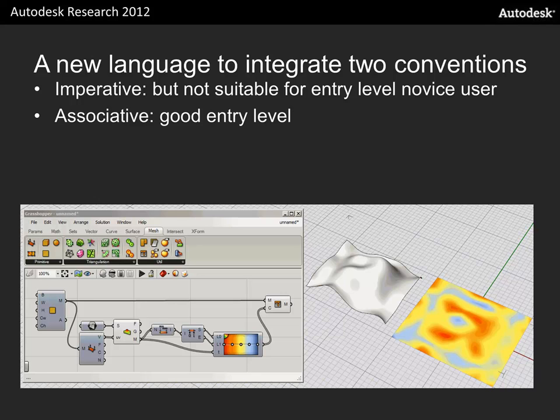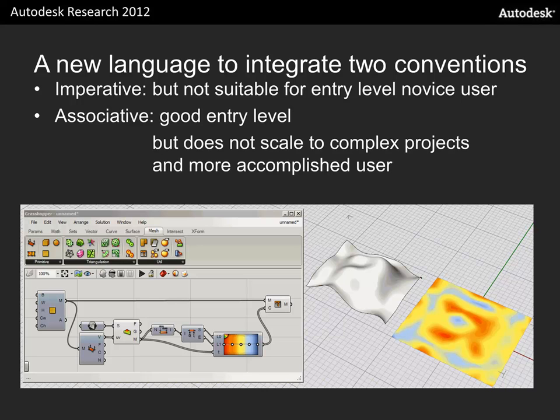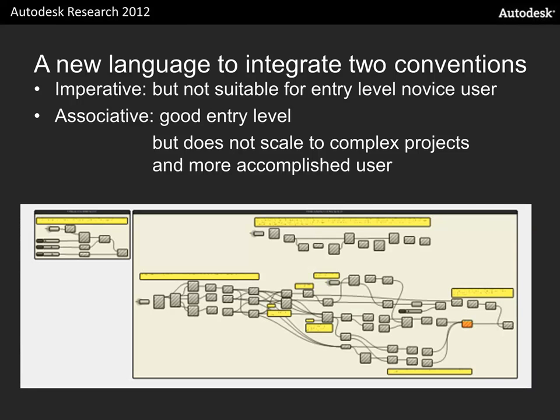Looking at Generative Components and Rhino Grasshopper, I think the general conclusion is that a lot of people who wouldn't have got into programming have been able to express their design logic using these tools. And that's a very beneficial effect that everybody has to recognize. The problem is that it doesn't really scale to complex projects and more accomplished users. As soon as you get to around 50 nodes, the management of the graph starts to impose on the user.